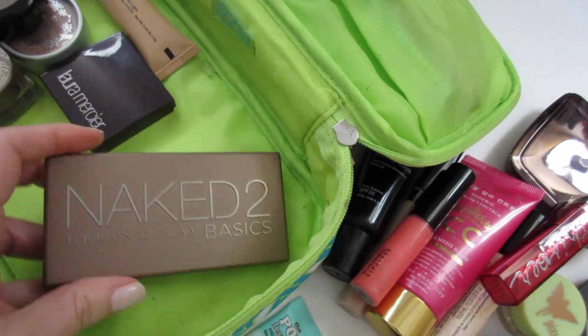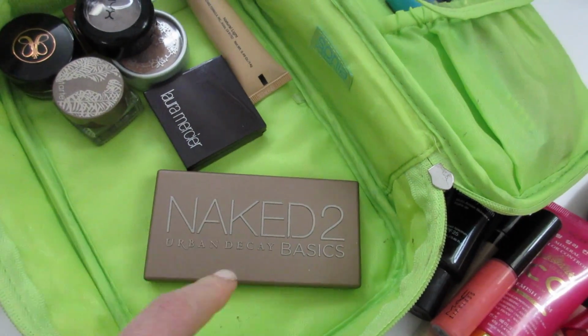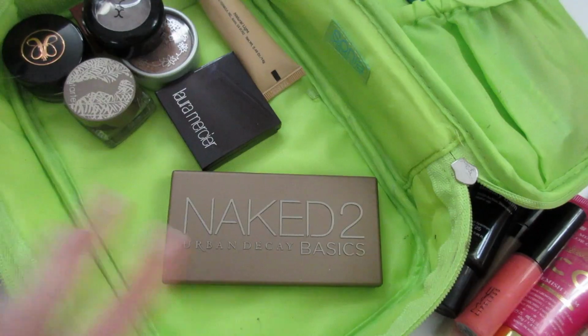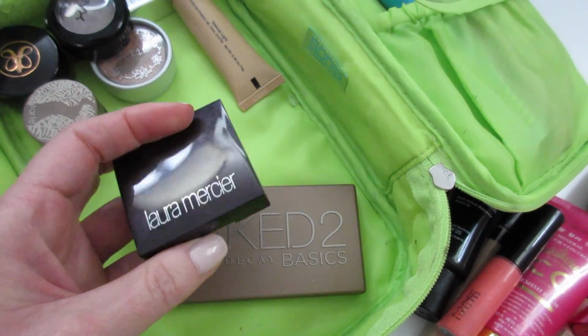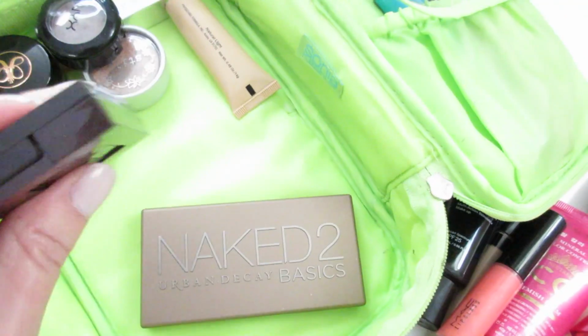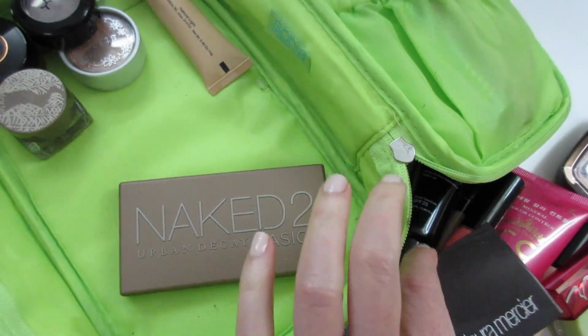I wasn't sure what to do with eyeshadow, so I was going to take the large Tarte palette that I've talked a lot about because it has eyeshadows and blush. Well, then I got on a kick of using the new Laura Mercier blush that I got, which is in Lotus Pink. So I wanted to take that, and it was small. So I took that as my blush.